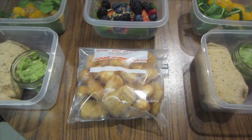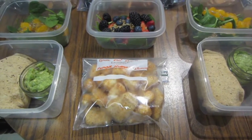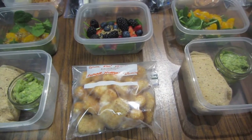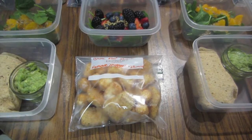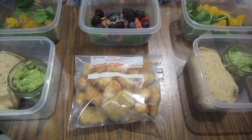And again, I really want to try out these chicken nuggets because they looked really good, and I'm interested in wanting to really try and find some good meatless products. If you guys have any suggestions, let me know. I've tried a couple, and I'm not a huge fan of some of them. Other ones were really good, but I want to try these out.